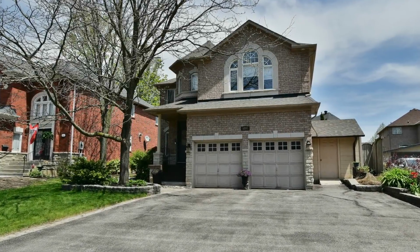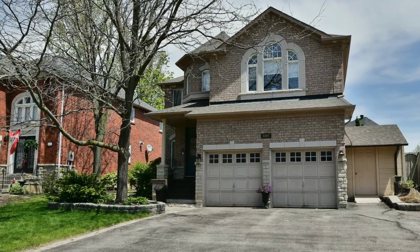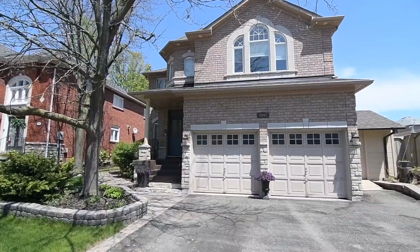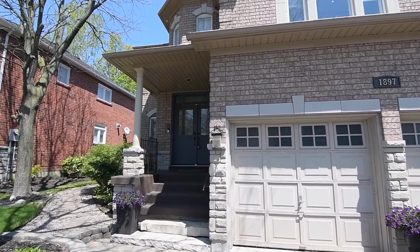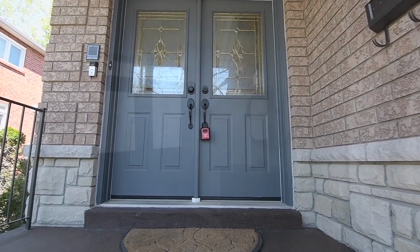Welcome to 1897 Fairport Road, a stunning 4+2 bedroom home with 4 washrooms situated within the desirable family-minded Dunbarton community of Pickering. A brick and stone home with beautiful curb appeal, the double-door entry opens into an open-concept main level showcasing 9-foot ceilings, crown moldings, pot lighting, and hardwood flooring.